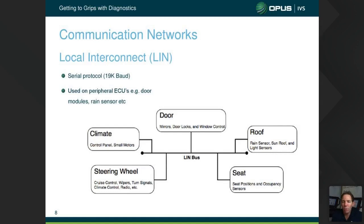So LIN network is a low speed network. If we look at the baud rate there, and baud rate refers to the speed or the data transfer rate, the higher the baud rate, the better the network and the more expensive it is for a manufacturer to use. So LIN is a serial protocol. It's a single wire, low speed network. And it's used on peripheral ECUs.